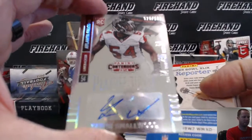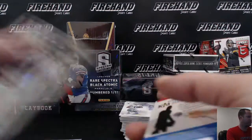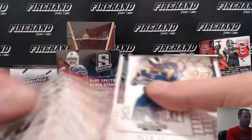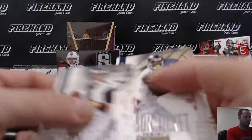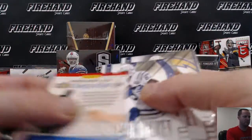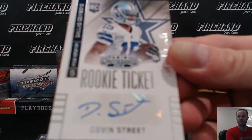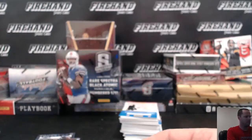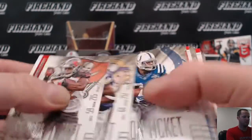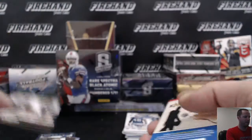The Falcons. Charbonne, 33. Double Seahawks. Double Texans. Devin Street for the Cowboys. DM 13. Steve Young. Number to 199, Carr and Garoppolo.